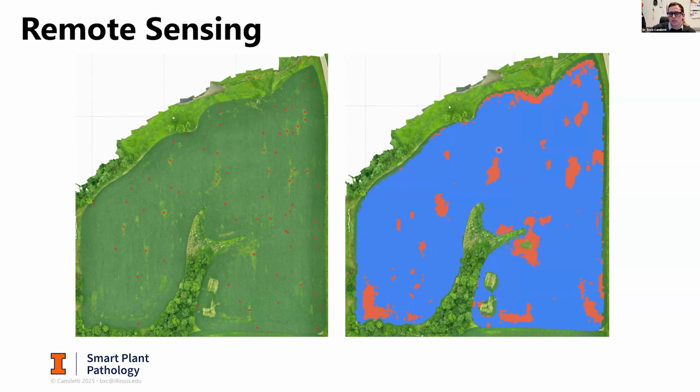We are interested in this because in peanuts and in soybean, like 30, 40 years ago, farmers were able to keep the disease under control using in-furrow fungicide applications. So if we know exactly where the hotspots are, maybe we can target our fungicide applications to these areas, these hotspots, or even use a higher dose here. This is why we are interested in knowing where the hotspots are in the field.